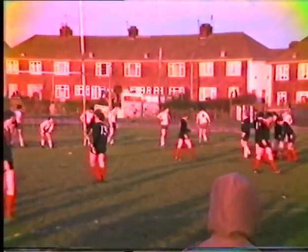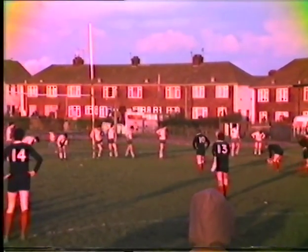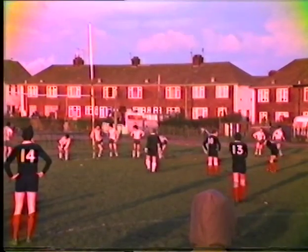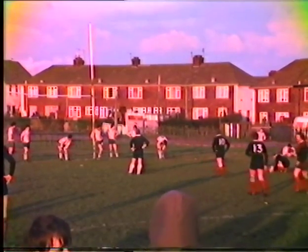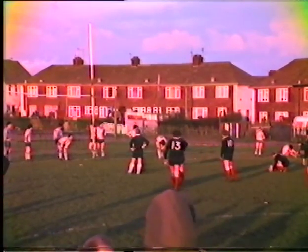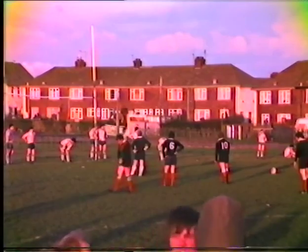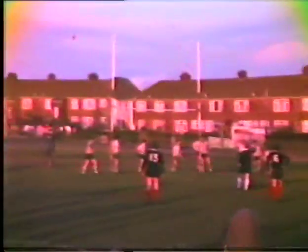Referee indicating that the Lowerhouse team is penalised for an infringement. West Bank to take the kick. Fine goal there by the West Bank number 4, which brings us up to half time. West Bank 8, Lowerhouse 6.